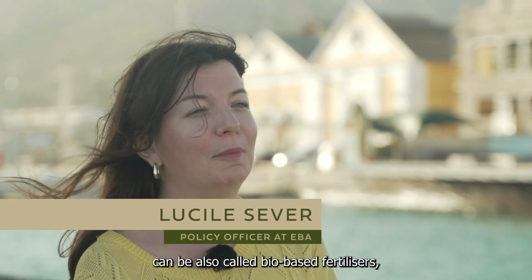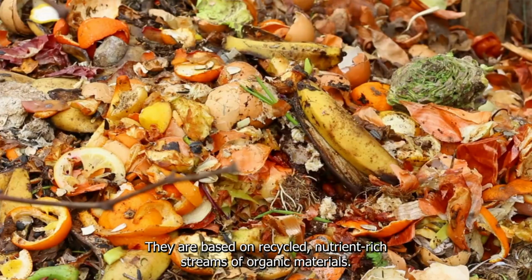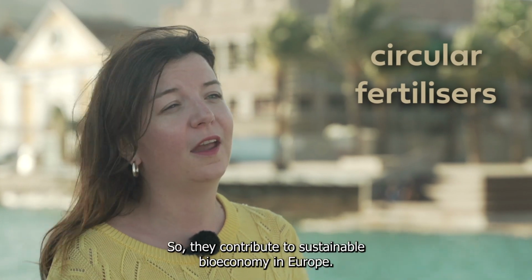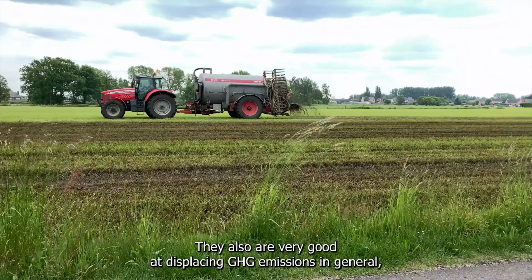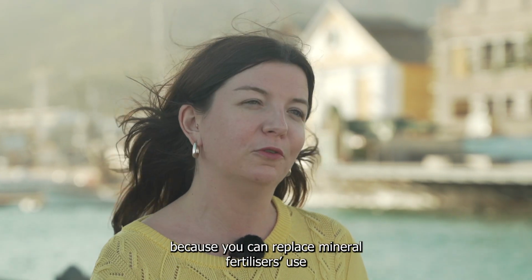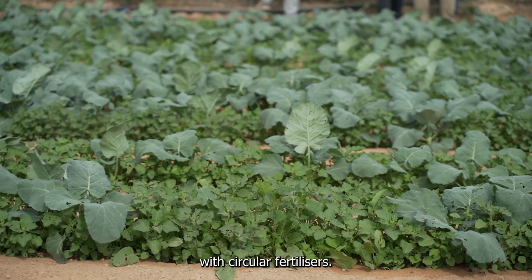Circular fertilizers can also be called bio-based fertilizers or alternative fertilizers. They are based on recycled, nutrient-rich streams of organic materials, so they contribute to a sustainable bioeconomy in Europe. They are also very good at displacing GHG emissions in general, because you can replace the mineral fertilizers used with circular fertilizers.